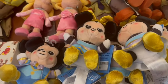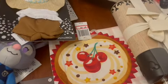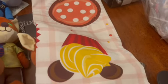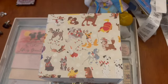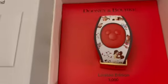I'm going to try to keep a lookout for little things like that because I know this time of year, everybody kind of needs those. And then I did grab one of this awesome kitchen towel. The cherry is embroidered on there, and it's $7.99 down from $19.99. But just to show you what that looks like, again, makes a nice little simple Christmas gift if you were looking for something. Moving on over here, they did have the Dooney and Burke Magic Band. It was the Santa Paws from last year, Dooney and Burke Magic Band.